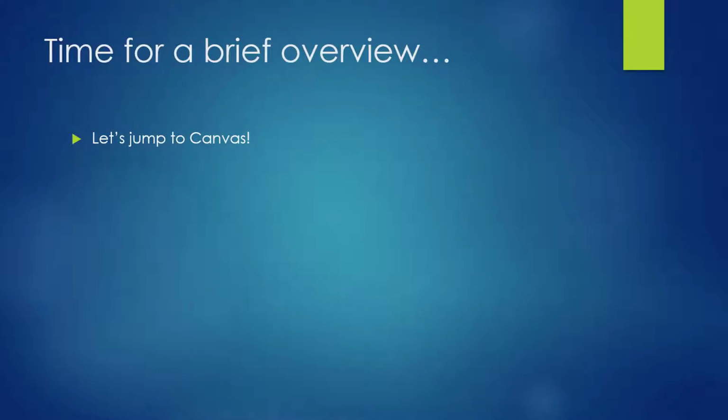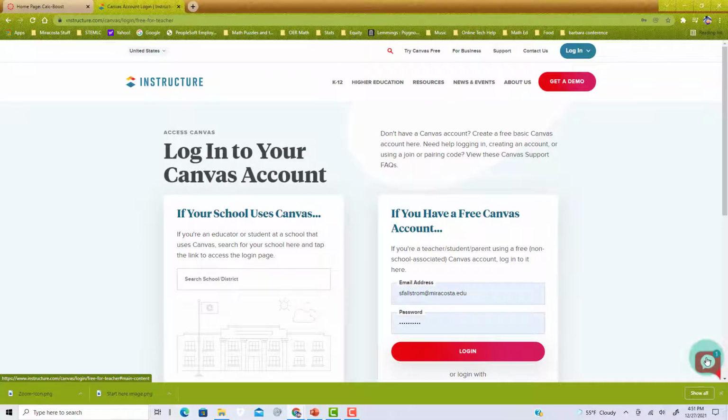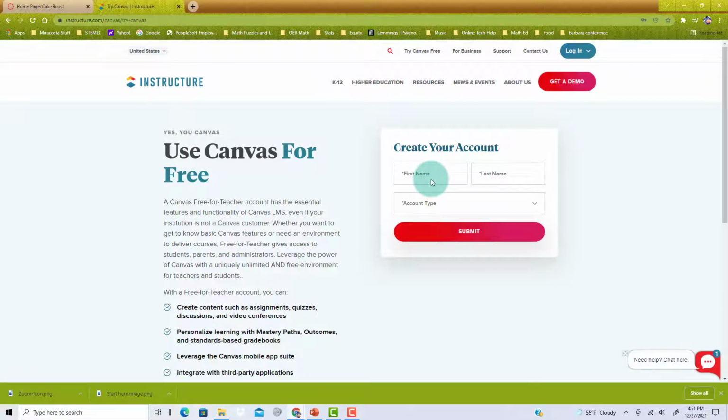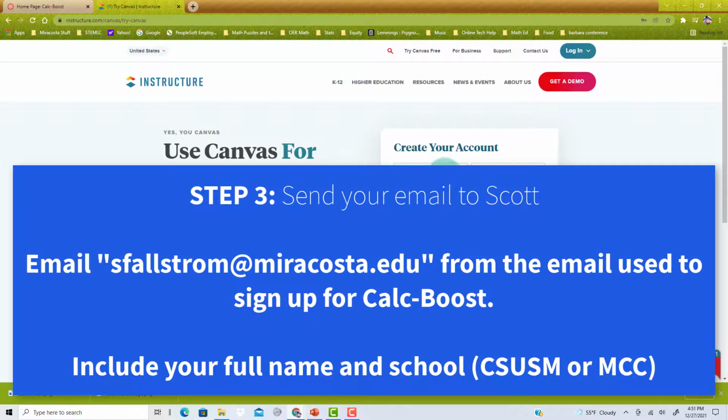Well, let's take time for a brief overview and jump into Canvas. So we are going to be using a free website for Canvas. Instructure is the name of it. The first thing you'll need to do is create a free basic Canvas account. To do that, you click on the line that says create a free basic Canvas account here, and then create your account. Make sure you validate it. You will get an email that says you're joining. Once you've joined, you can log in and you'll send your information to Scott Falstrom, sfalstrom@miracosta.edu, and you'll be added to this Calc-Boost program.